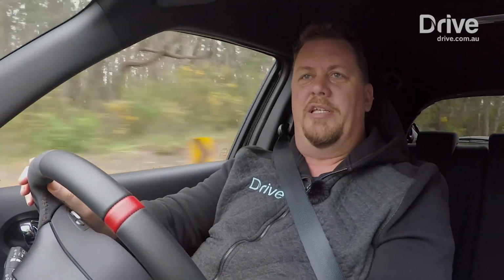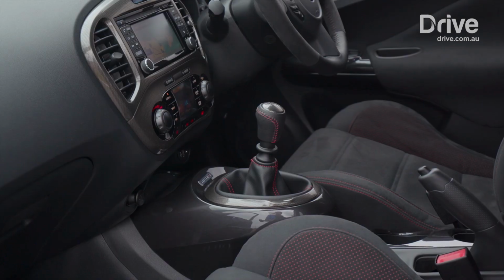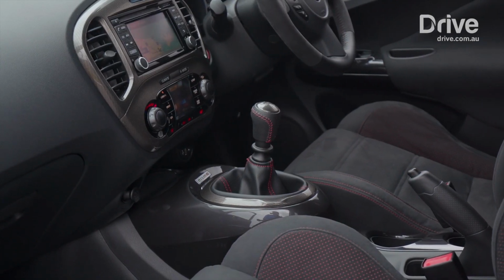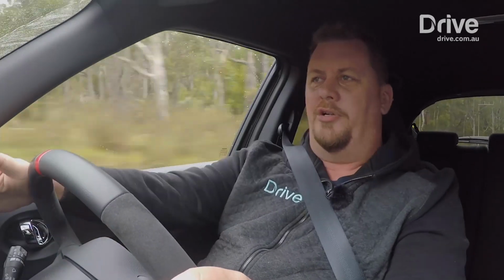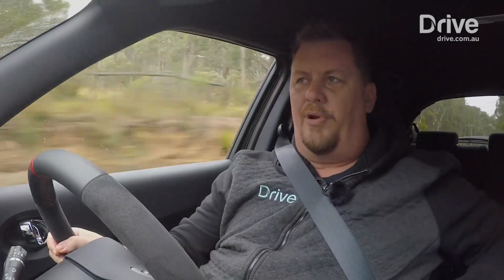You get the impression this isn't your standard little urban runabout as soon as you hop in the cabin, and there is a sprinkling of Nismo all over it. All the tactile surfaces have got Alcantara on them: the steering wheel, on top of the little instrument cowl here, and these beautiful seats.